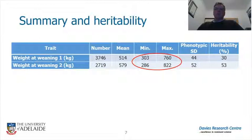I'm going to work through some tables and a fair few numbers. We recorded 3,746 Angus cows at variable times, but when they weaned their first calf. So at weaning time of their first calf, we weighed those cows, and we weighed lots of them, 2,700 of them, again when they weaned their second calf.